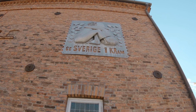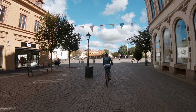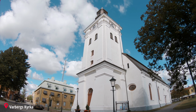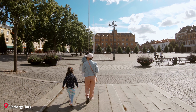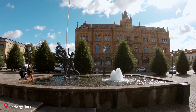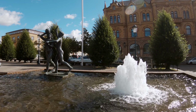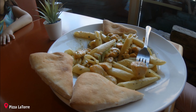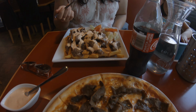Walking towards Varberg's historic square, you will find the streets lined with cafes, shops, and restaurants. You will definitely admire the beautiful white church on the square. During the summer months, the square is filled with live music, food stalls, and amusement areas for kids. But today was particularly a calm day on the square. When hungry, try the unique Swedish kebab pizza and kebab salvik for lunch.